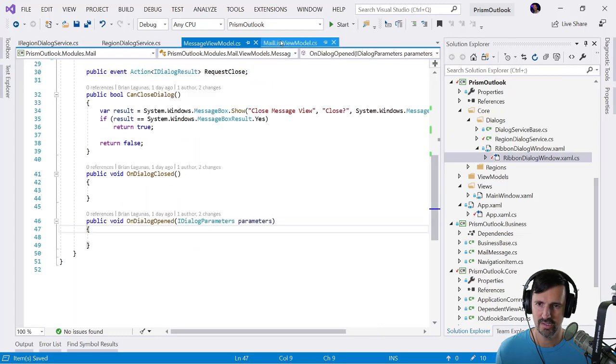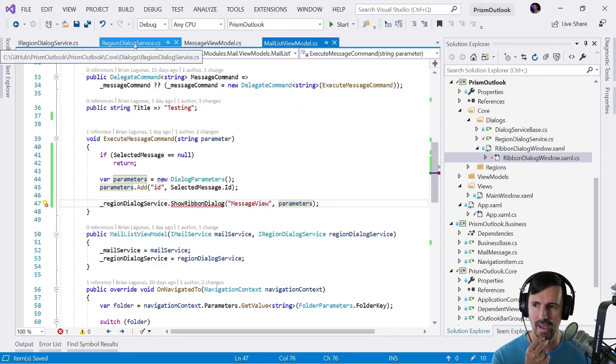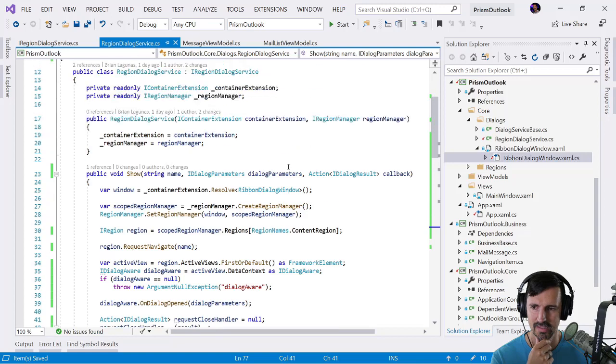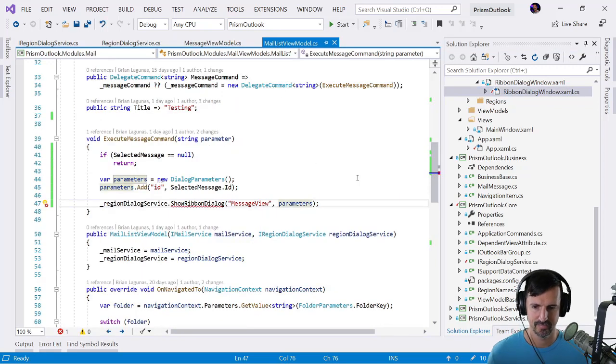Let's go to our message mail list view model. And we probably want to make the callback optional. So let's do that, because maybe we don't need a callback. Maybe we do. No, we'll probably always need a callback. I'm going to leave it for now.